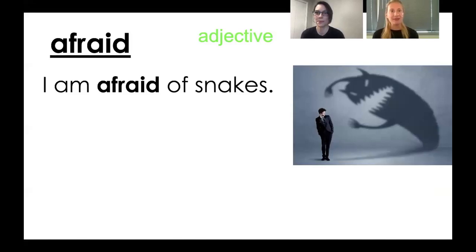This one is afraid, which is an adjective. And so an adjective describes something. So it describes how we feel. We see the picture and there's a scary monster and the guy is afraid. He doesn't like it. He's scared. I am afraid of snakes. Miss Sasha, we talked about rattlesnakes in one of the episodes. Ooh.